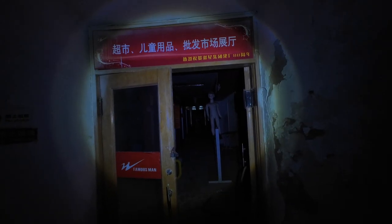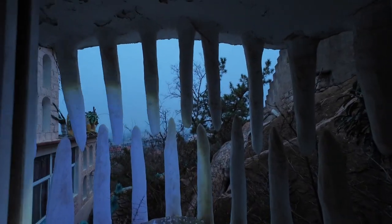Let's keep moving. Okay guys, let's continue going downstairs. Winding stairs, and we're now in the dragon's teeth. But let's see what lies beneath here.